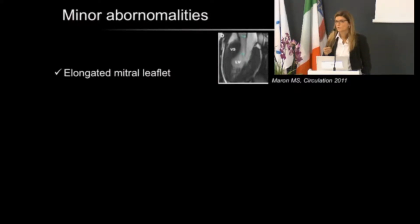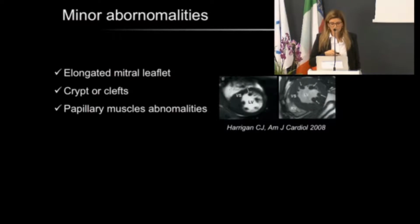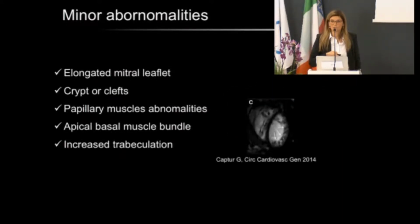Another thing is to find minor abnormalities. Again, because we would like to do the diagnosis at an early stage, we are also looking for other minor abnormalities that are known to be potentially associated with a genetic mutation. These minor abnormalities are the possibility to have elongated mitral leaflets, the presence of crypts or clefts, and I would like to discuss that a little bit more with you, probably in the discussion. The presence of papillary muscle abnormalities that are quite common in the sarcomeric mutation, but not only in the sarcomeric mutation, an apical basal muscle bundle, and increased trabeculation.